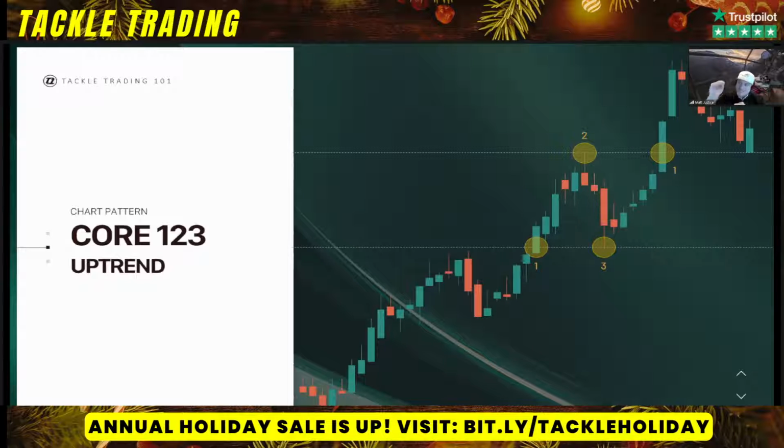Okay, so you don't want to wait till the very end of the trend. You don't want to wait until it gets overextended. All the trading's done at that point. You want to get in on the breakout. It drives into resistance. That's where we're expecting to start locking in some profit.